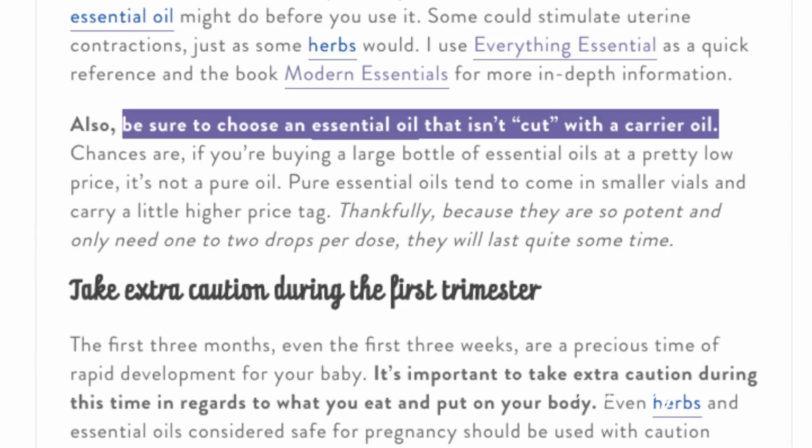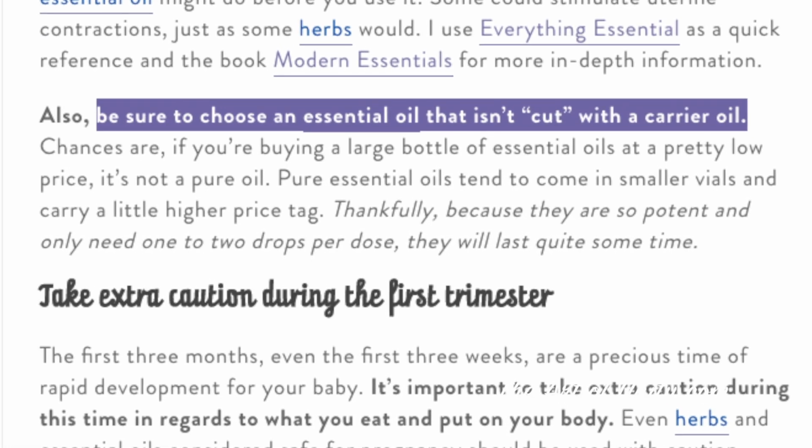Now, you also want purity because there are many oils that you see on the market that have been diluted with other oils, like a cheap olive oil, for example. So if you see a bunch of oils that are different types that are the same price, what that means is that they've been diluted, and you can see that in the ingredient list.